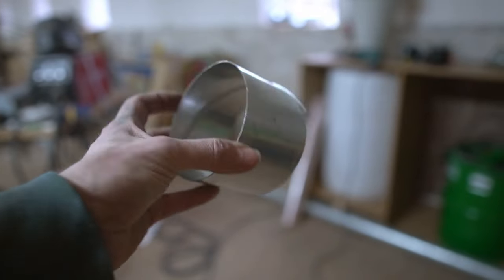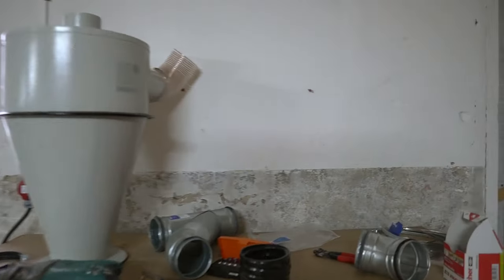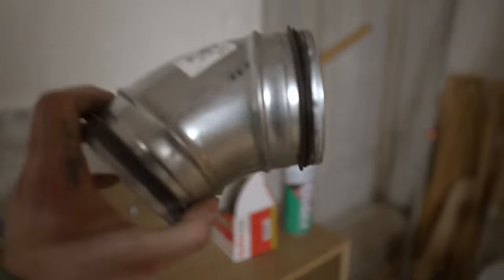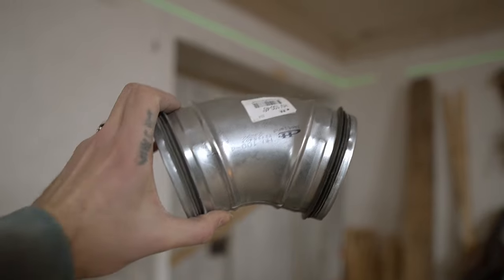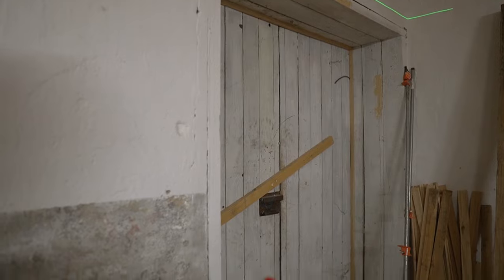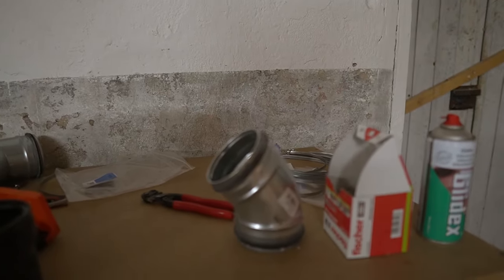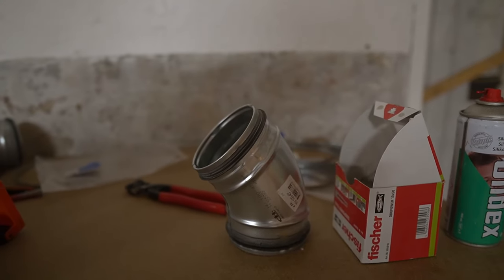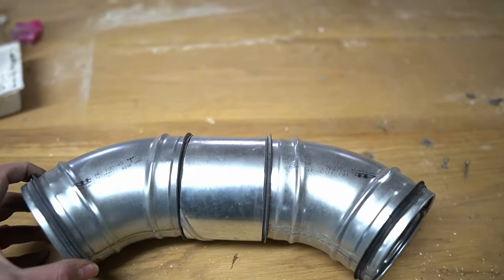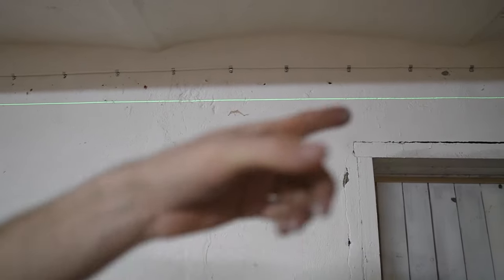Okay, Ferdy has cut a load of these joiner sleeves because according to internet law, you're not supposed to have a 90 degree, you're supposed to have two 45s, so it's a smoother curve. I don't know if that's really true. I think that's just one of those things that gets spread around the internet and everyone believes it. Either way, we're going to have two 45s to make up the 90. One there in the corner.